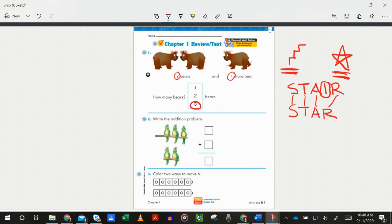If you circled 3, you get to put a star. If you circled 1 or 2, then remember you are going to put a star with your crayon and then use your crayon to circle 3. This is going to help your brain see that this is something you are still working on, and also allows you to see what the answer should have been so that next time you can do better.